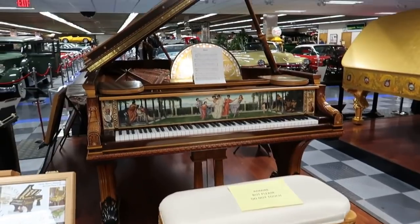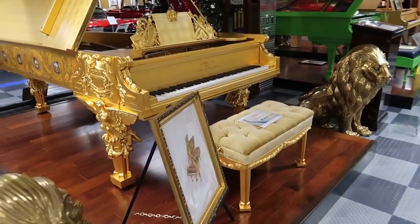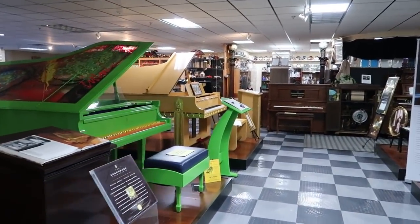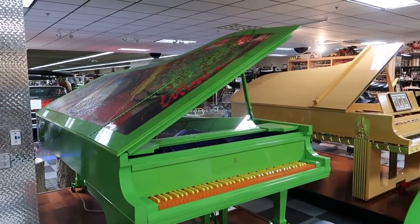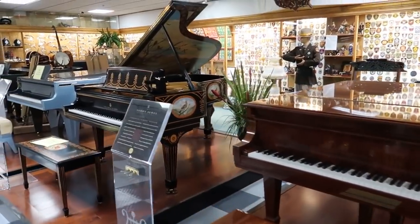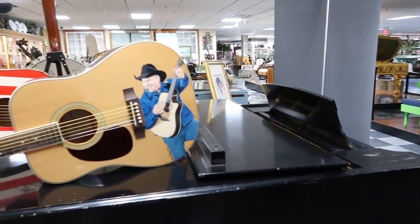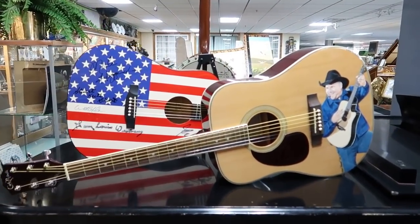Some very beautiful pianos here. Looks like this piano is made out of pure gold. Probably just painted gold, but for all intents and purposes, it's a solid gold piano. Oh, this one's very interesting, that green color. We got a guitar with Garth Brooks painted on it.